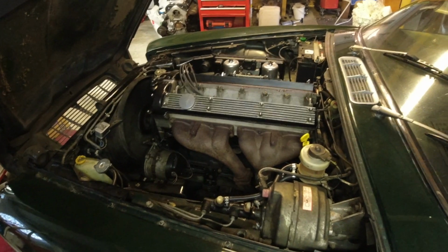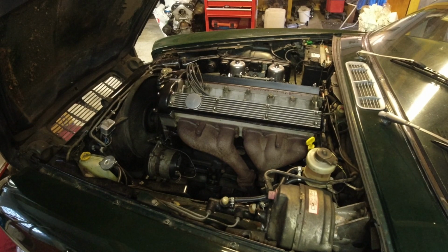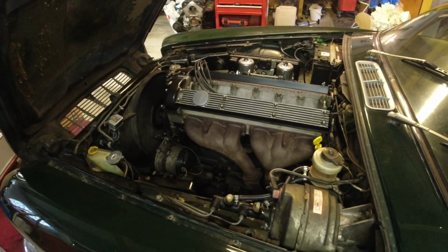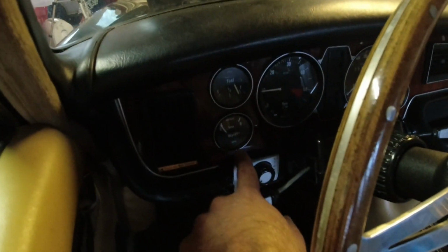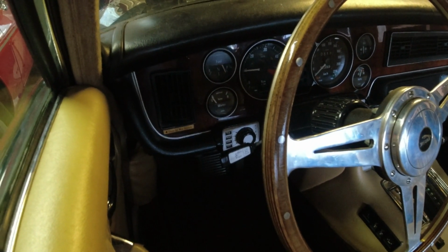And before, with the old engine and everything, this coolant system was working really well. Even in the hot summer, this thing never really got much above regular thermostat temperature, so this would be very interesting to see. And thermostat temperature is usually just about the end over there on the scale. So we'll check that when it gets a little bit warmer.